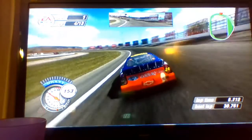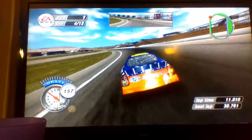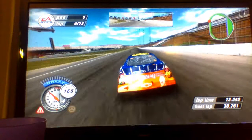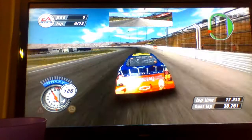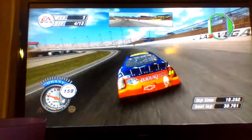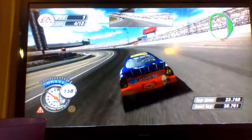I'm freaking amazing at this game, in my opinion. I've been blowing people out. I mean, Daytona was fairly exciting, but tracks like this, I just killed. Through turns 3 and 4.